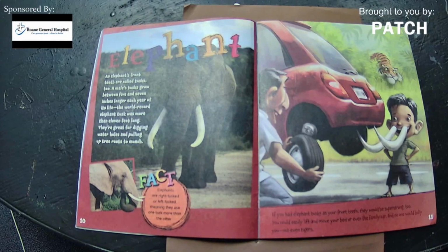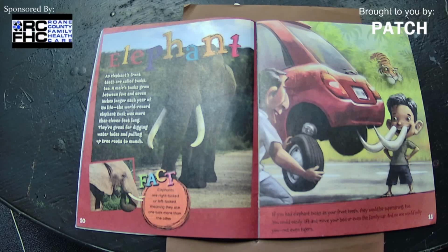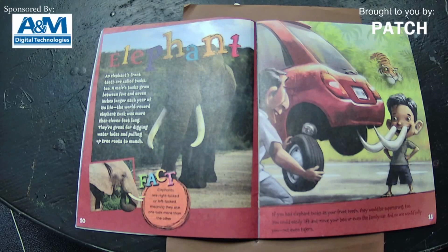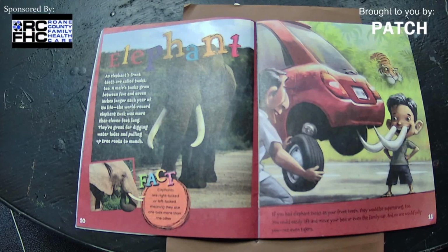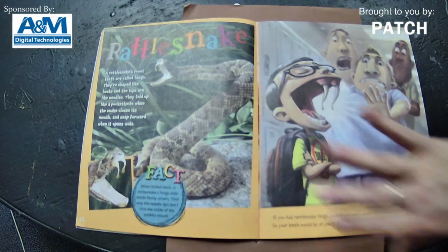If you had elephant tusks on your front teeth, they would be super strong too. You could easily lift and move your bed or even the family car, and then no one would bully you, not even tigers. Interesting. Oh, gross.